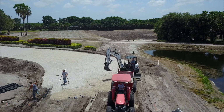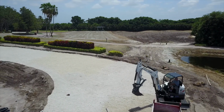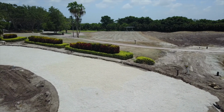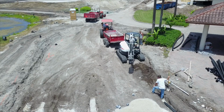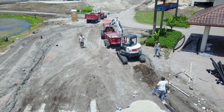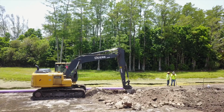Construction of the new practice putting green is moving along rapidly. The installation of drainage lines and a 4-inch layer of gravel for the base of the new green has been completed, and greens mix, a mixture of 90% sand and 10% peat moss, is now being placed into the green well at a depth of 12 to 14 inches.